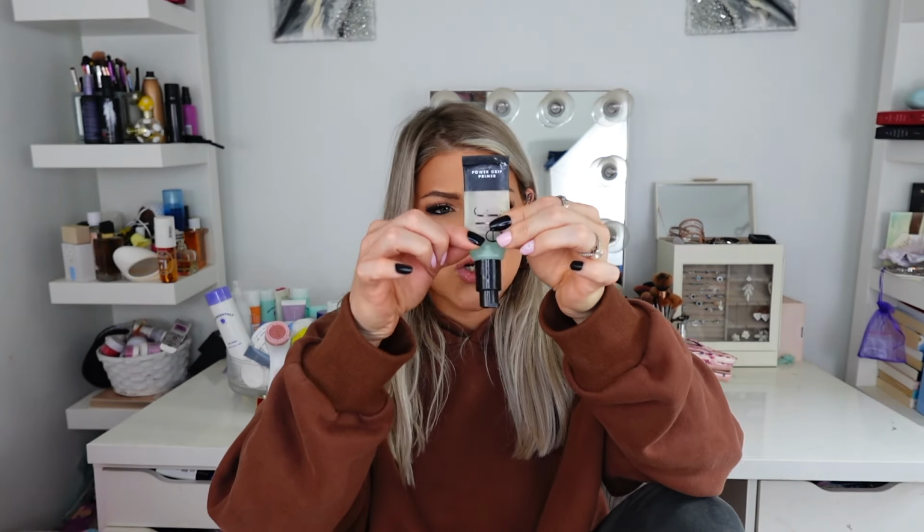Elf. But what is this called? Elf Power Grip Primer. Why can't I talk today? I feel like words are not coming out correctly. This primer is definitely my favorite primer, as you can see. I mean, there's a little bit more in here. I could probably cut this open and get more out.